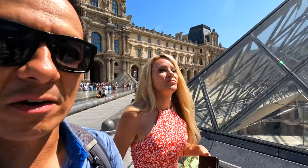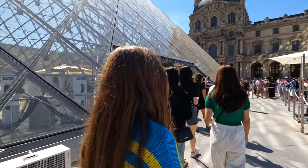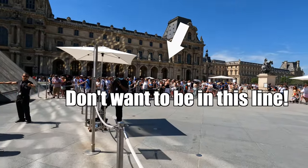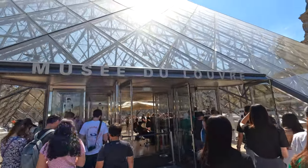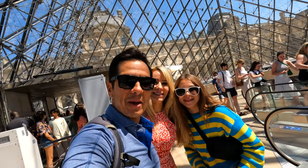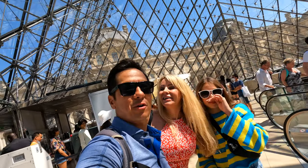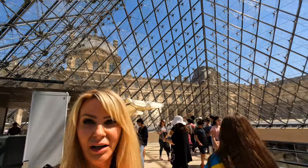And we're almost here. The prepaid tickets. Oh. So there's the line with the folks without prepaid tickets. All right, we made it through security pretty quick. We are now in the Louvre Glass Pyramid. Yay, I'm excited. Let's get our Louvre on. All right, let's go.